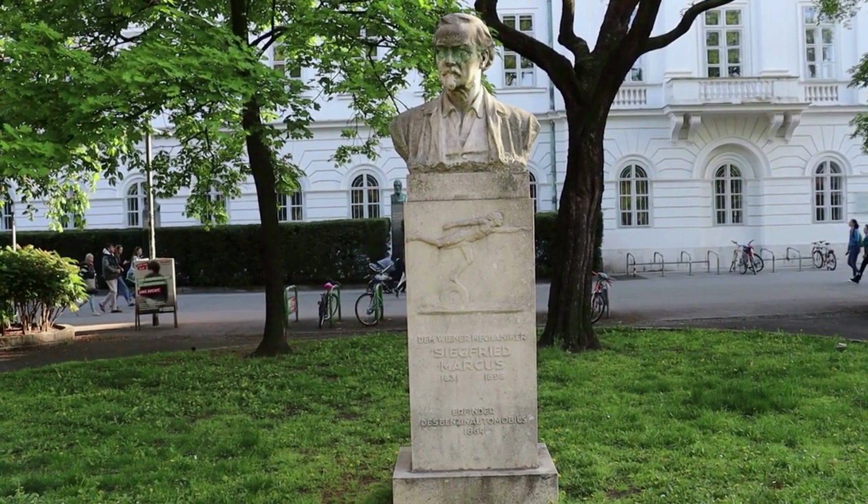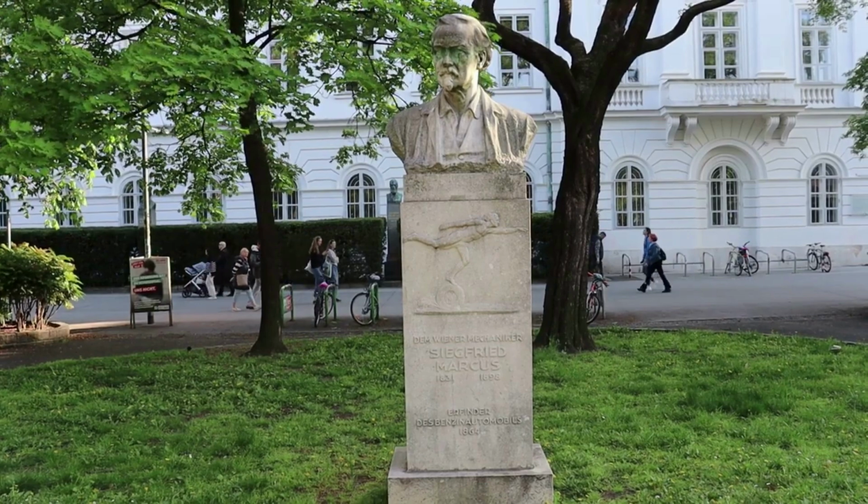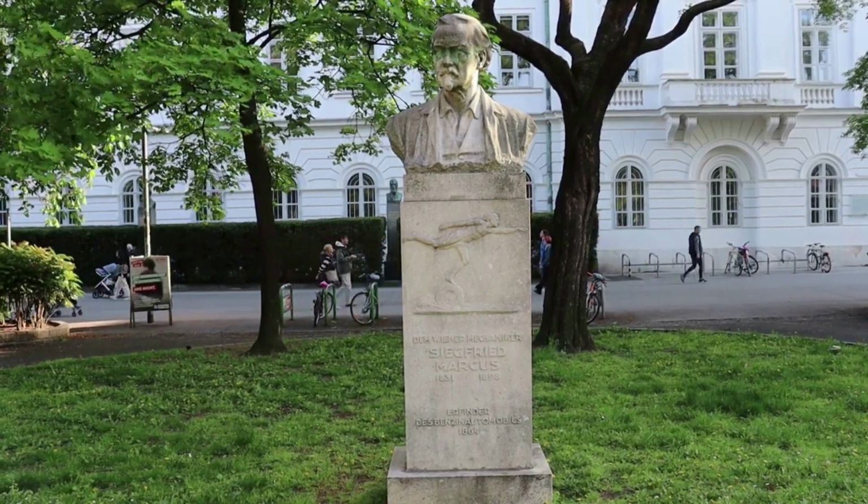This is the Siegfried Marcus Monument. You've probably never heard of him, but evidence would suggest that he is the true inventor of the automobile. He was likely the first person to ever gear a combustion engine to a set of 4 wheels in order to make it go, way back in 1864.